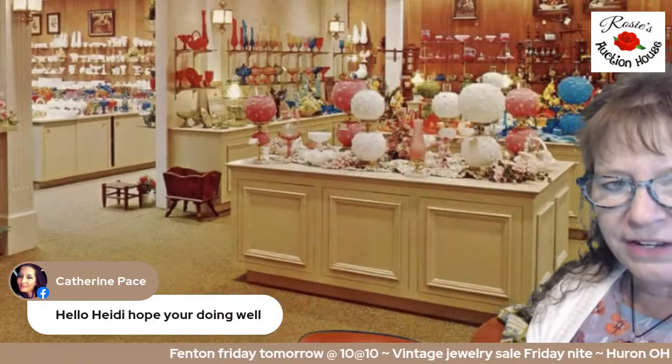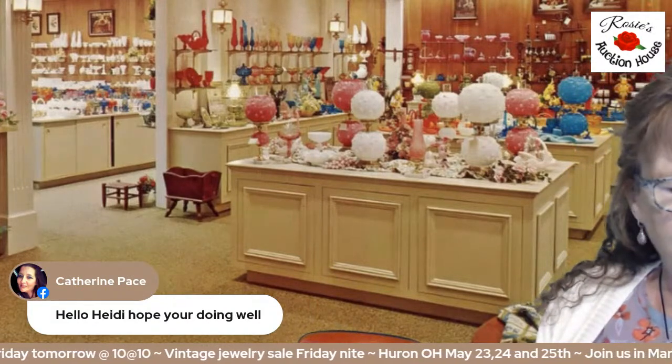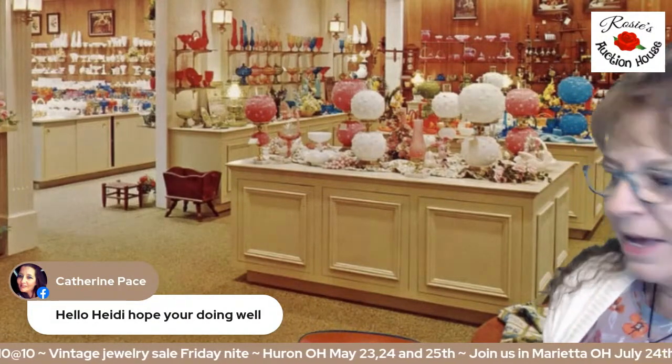I am working at the Fenton Gift Shop today. Of course, everybody's gone, so I'm just holding the fort down. I think I want to steal some of those lovelies over there, but I don't know. I'm trapped inside the Fenton gift shop overnight. They forgot and locked me in. But I have my camera for you guys.